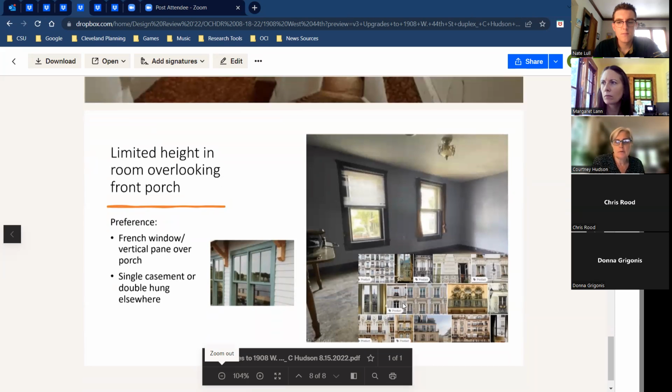This is that front room that overlooks the porch. My first preference would be to turn those into French windows with a vertical seam so that I can open them up for airflow, and if I get approval for putting a porch or a deck out on top of the porch, that would be the means of egress onto those. There is no more height in that room for installing a door. It's a short ceiling.